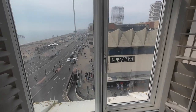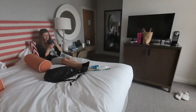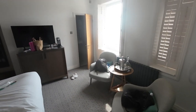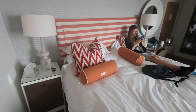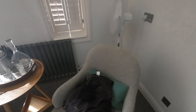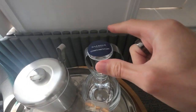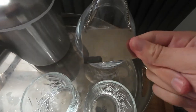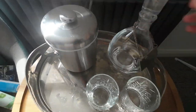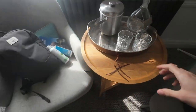And then here, well, this is the room. Let me show you the room first. There's the room, pretty nice. There's the floor, and let's see what we got here. Okay, cool little chairs, fan, complimentary gin, oh, amount of gin. I guess that's for wine. Okay.